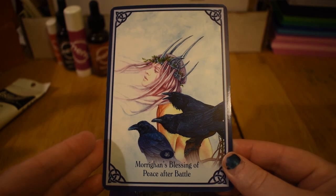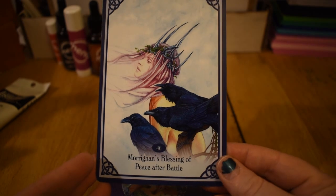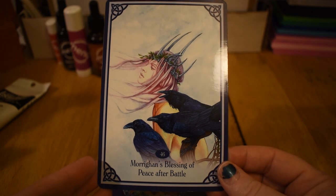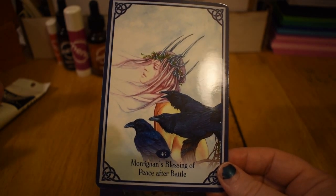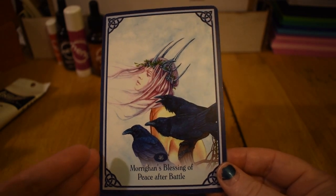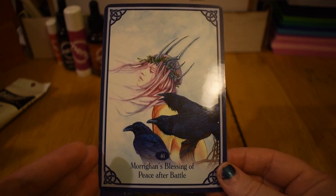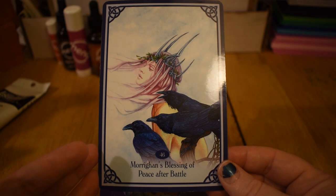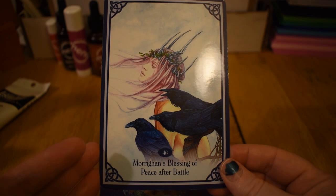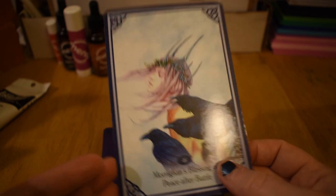There we go. Morrigan's Blessing of Peace After Battle. This is the last card in the deck, which is kind of like throwing down the World card. Right? This challenge, the Tower, the thing couldn't be avoided. It's also like the Star. 46 breaking down to 10, which is completion. Peace after battle. Right? You can't always avoid conflict. But you can have achieved something for going through it. So there we go. All right.